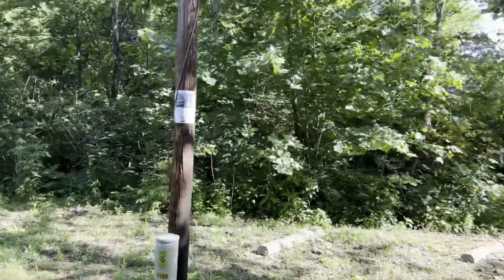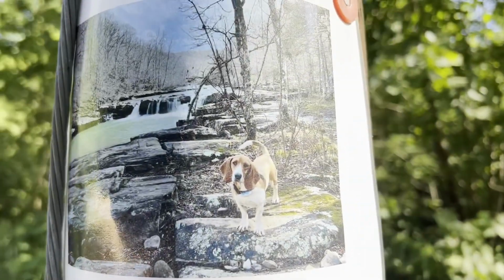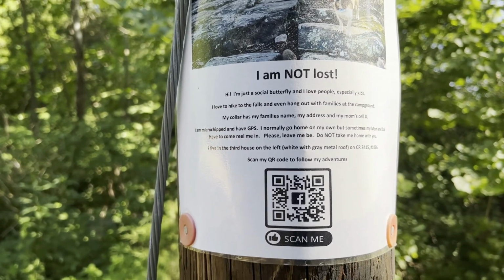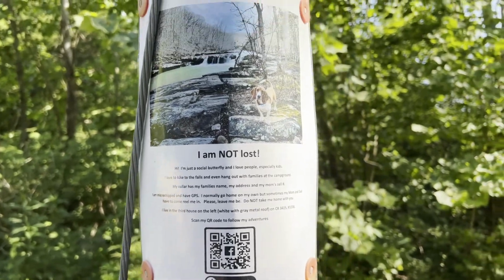Look at this right here. That little pup right there. I am not lost. He's just a social butterfly. I love to hike the falls and even hang out with families at the campground. And look who I found.